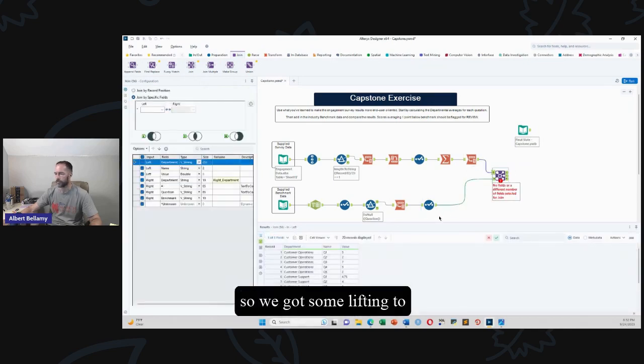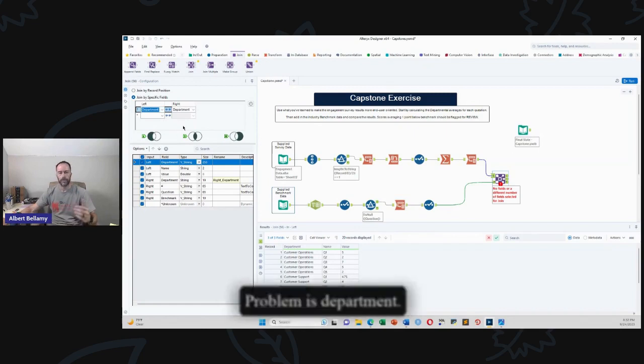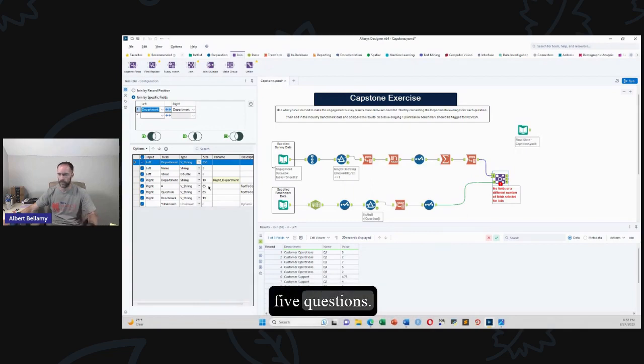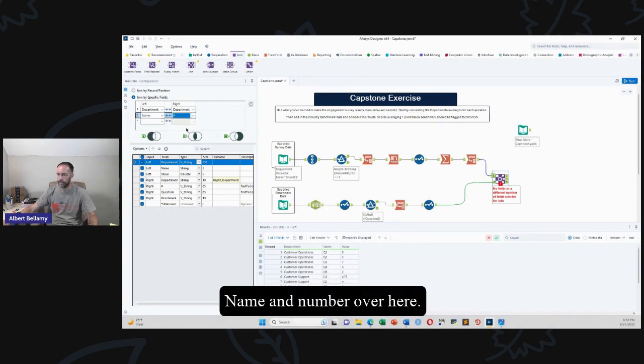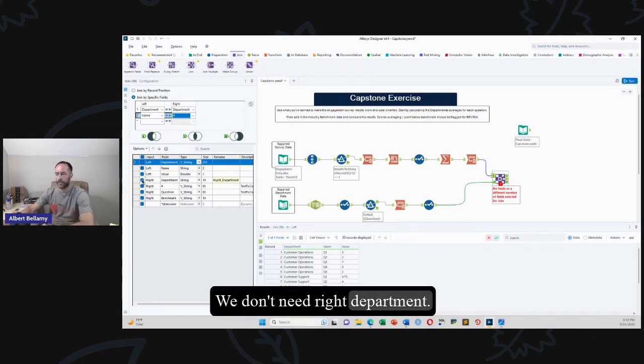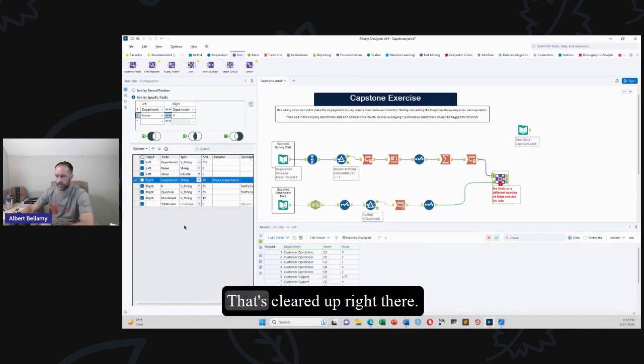All right. So we got some lifting to do here. First of all, we need to join on multiple fields because we can join on department, all good. Problem is department's not granular. You can see customer operations, customer support, each department has five questions. So we need to join on department and we need to join on the question. Coming in here, the question from this side is name. So let's go name and number over here. Okay, now we got to figure out what we've got to rename and what's duplicated. We don't need right department. That's going to be a duplicate field. That's cleared up right there.